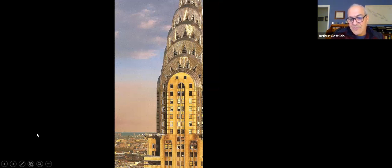Here's a nice shot of the Chrysler building. This is before the building was restored. And you can see that there's a lot of discoloration on the brickwork, et cetera. There's a lot of ambient dirt in the city, and not only that, but brick is a relatively porous material and will absorb much environmental pollution, okay?